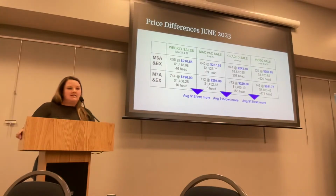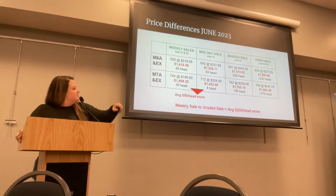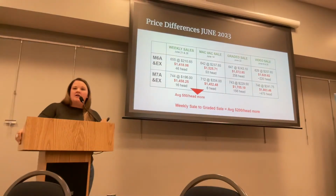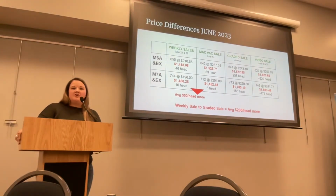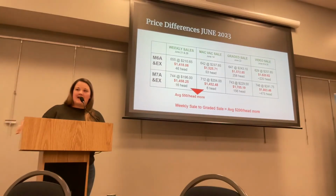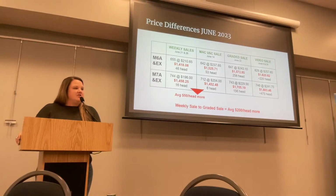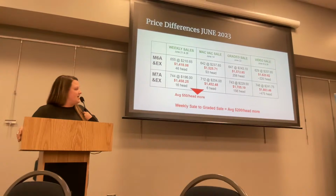Then there was a 15-cent difference between the MacBack sale and the graded feeder calf sale. And then a 13-cent difference between the graded sale and the video sale. So then the form that I really like is the dollars per head. Like Catherine just showed, the cost of getting that calf from an unweaned calf to a weaned 60-day calf. The total dollars per head is what that cost is going to look like for you. So I want to know what the cost per head is. I'm getting more, not just the cents per pound.